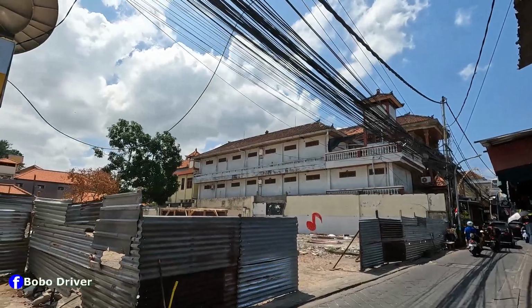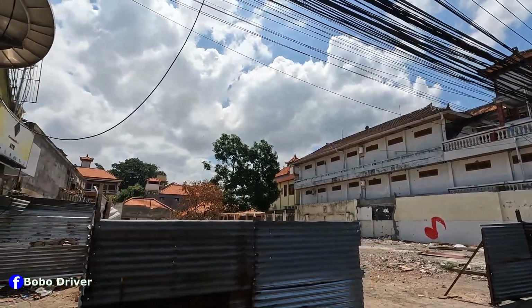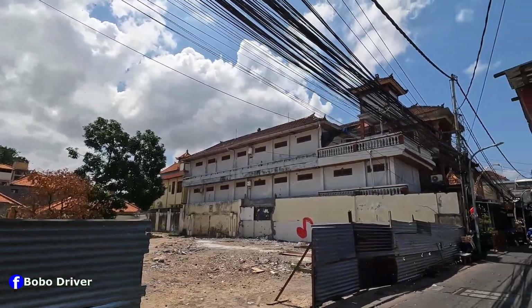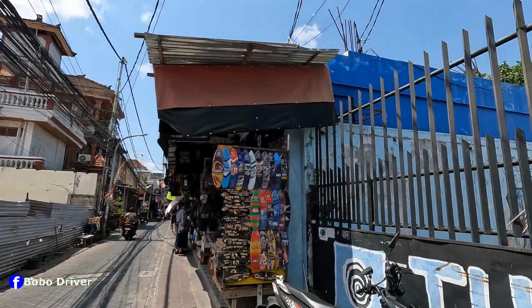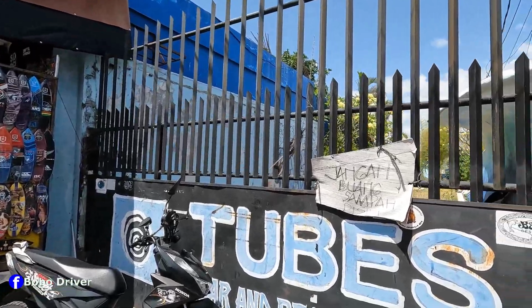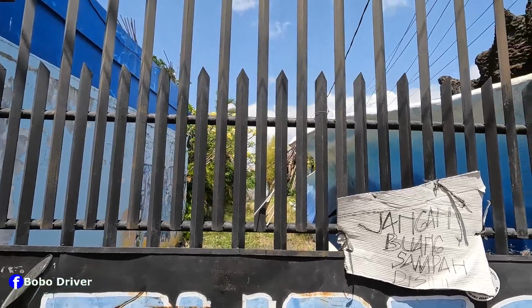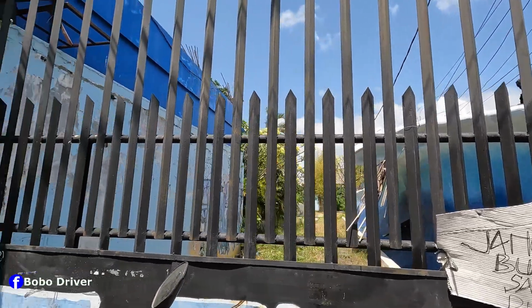The building over there across the street was just demolished. I'm not so sure what's going to be next. Now this is the tube. If you guys want to know about the tube, this is the place. There is nothing here anymore but an empty plot of land.